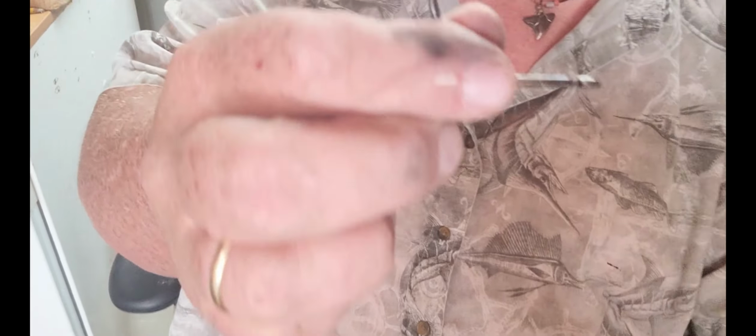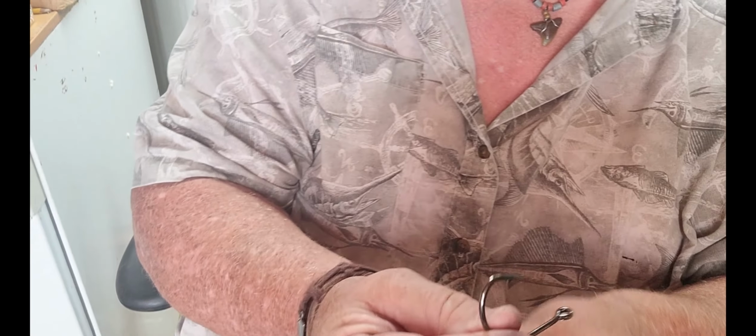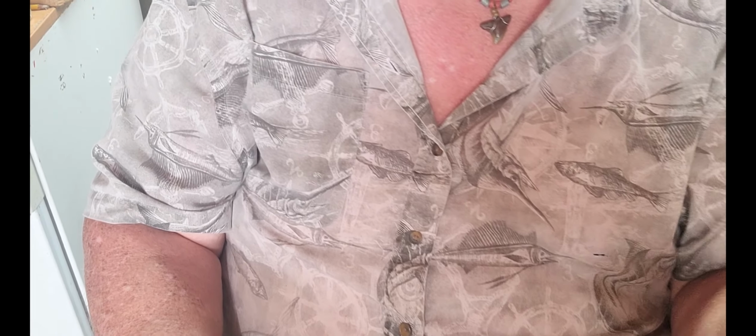But it's pretty simple to fix one of these up. All right, guys, I've got an 11/0 circle hook here, like the one I just showed you a minute ago, and I've just got a strand of 50-pound monofilament Omni. That's what I always use.